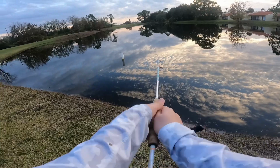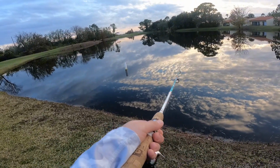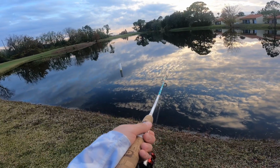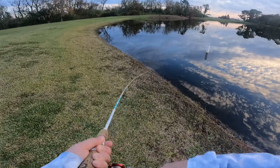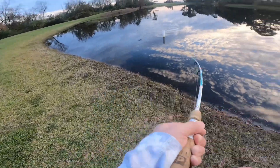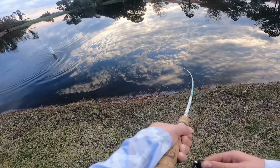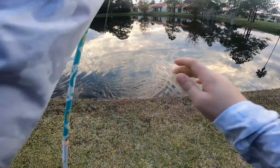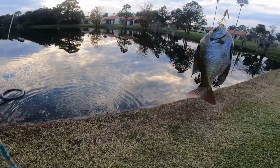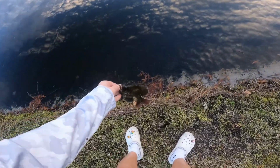She was on this edge. Got one, baby. Got one. Oh, yeah, get around that pipe. I don't know what it is, but we got one. Oh, yeah. Nice looking bluegill right there. Wow. Let's put this bluegill back, y'all.